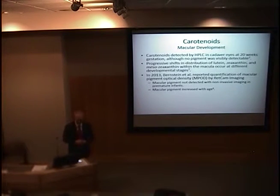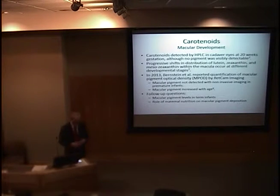In 2013, Dr. Bernstein and associates reported quantification of macular pigment optical density by RETCam imaging and blue light reflectance in infants and children. The main findings from their study were that macular pigment was not detected by non-invasive imaging in premature infants, and macular pigment increased with age. 2 main follow-up questions arose from this study. One was, what were the macular pigment levels in term infants at birth, and what was the role of maternal nutrition in macular pigment deposition?